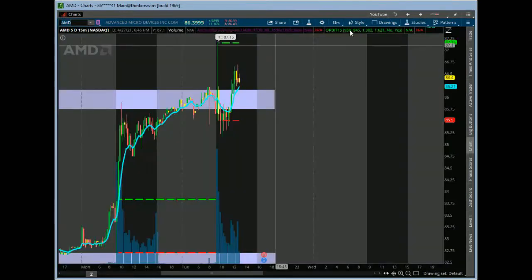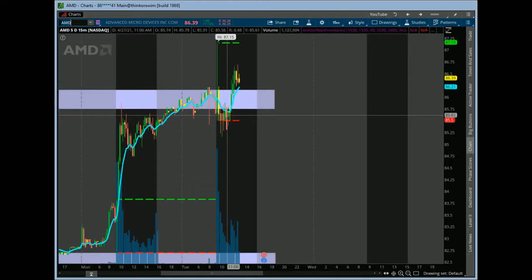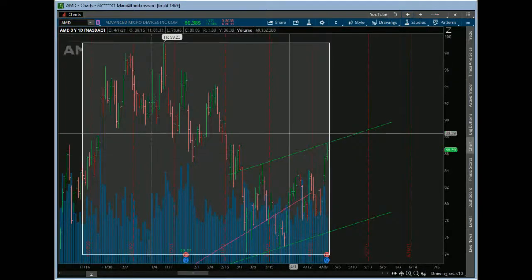AMD earnings tonight on this one. Could be interesting. Gave a nice pop here intraday. Again, like Tesla, got really tight at basically the 15-hour low right here, and then gave a nice pop there. Again, right to the top of the channel here on AMD. Let's see how the volume comes in there today. But that could be an interesting one going into earnings.